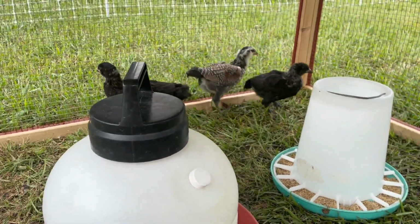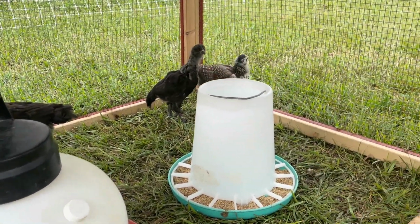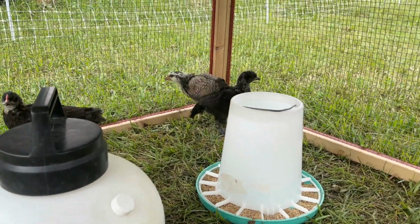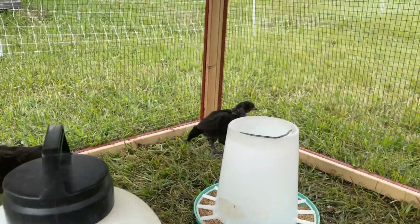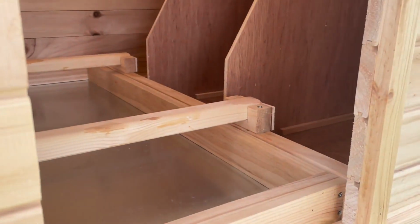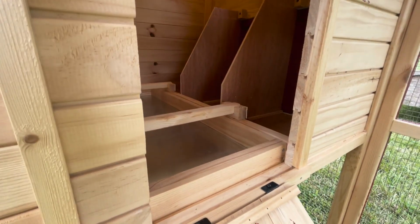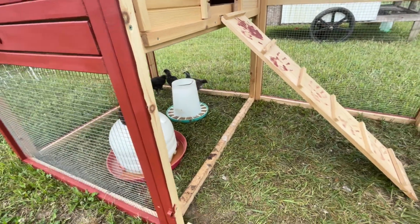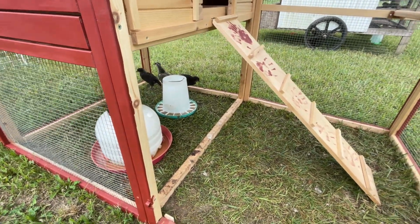But they're still not friendly. Even though we raised them from hatch, they're still not as friendly as I would like for them to be. I guess it just depends on the breed. And they have not made their way up here yet. We are never over here at night at bedtime, but if I am, then I'm going to put them up in there so they know where they need to go for bedtime.